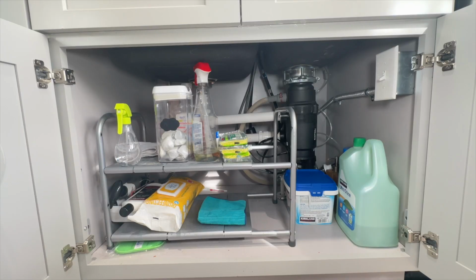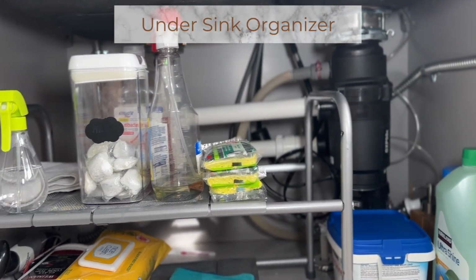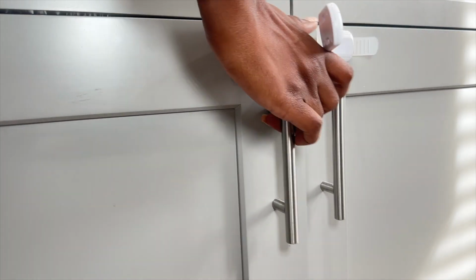And then speaking of organization under the sink, I will show you guys under the sink. This is just where I keep all the cleaning stuff. I got this under the sink kitchen organizer from Amazon. I've had it for years, and it keeps things tidy. And when I do need to refill things, I can just go under there. We have the child lock on there because I have kiddos that want to open all the cabinets. And this is just a way to keep everything contained and organized for everything we use for cleaning, and the dish soap refill and the dishwasher pods as well.